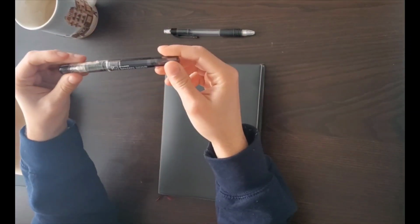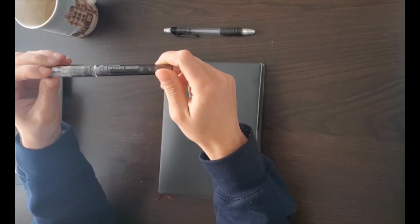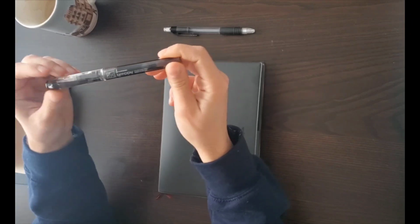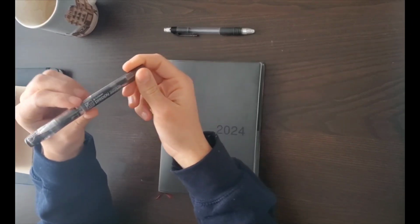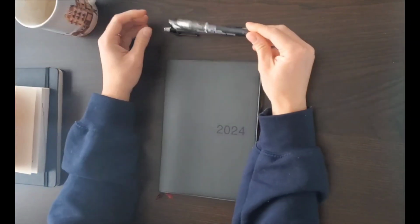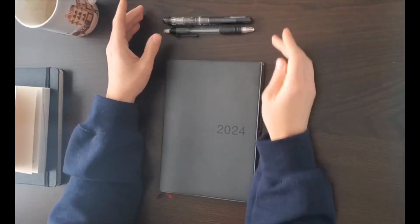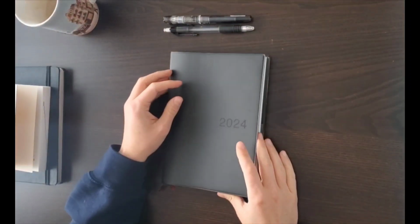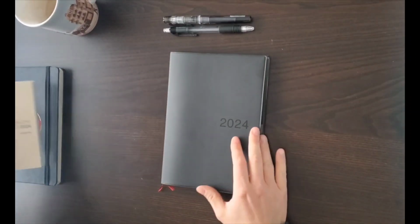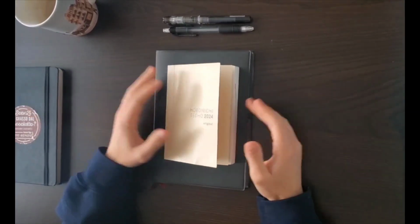And recently I bought, probably these are the most basic fountain pens. I've used the Lamy Safari for quite a bit, but I got this recently. It's the Platinum Preppy in 0.5 with black ink. So I will probably use a mix of the two, or some other random pens that I find throughout the year. So now let's move on to the setup for the Hobonichi Techo.